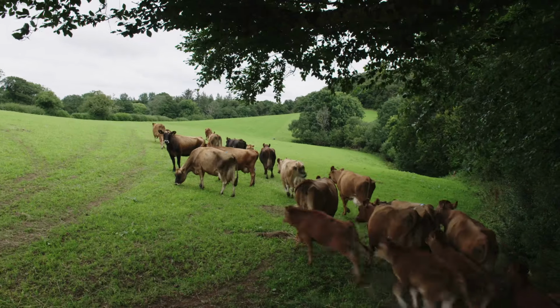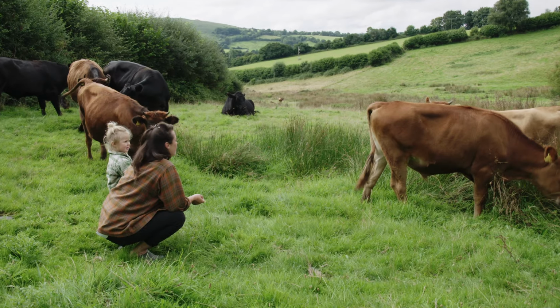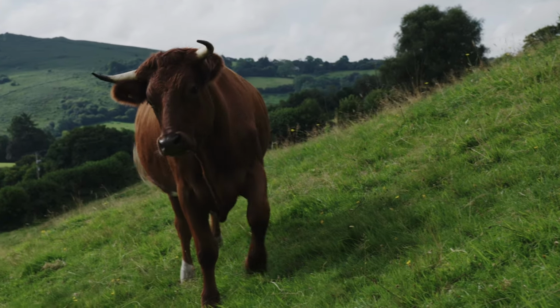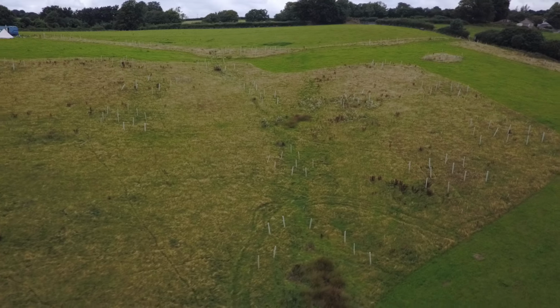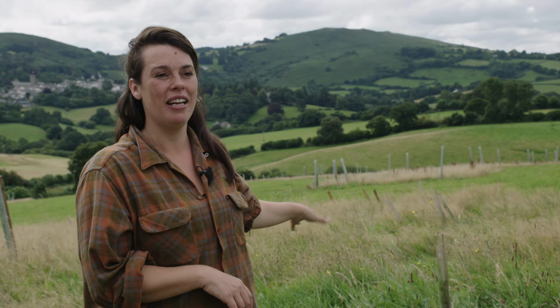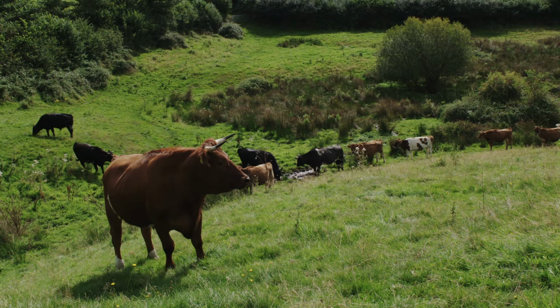We have a small dairy herd. We have Jersey cows and we sell raw milk and yoghurt, and our male calves go into a little beef herd. So at the moment we have a little growing beef herd. We're part of a trial of 7 farms in Devon who are trialling Silvopasture, so grazing ruminants underneath trees. So we planted one of our fields with 2,000 trees, and we're going to start grazing them in about 5 years' time and find out how they enhance our farm and our animal husbandry.